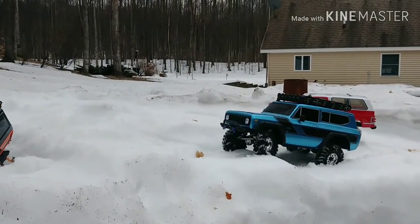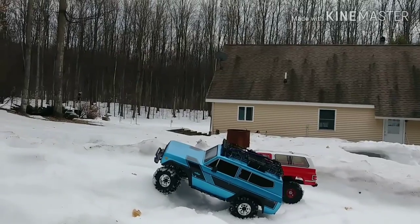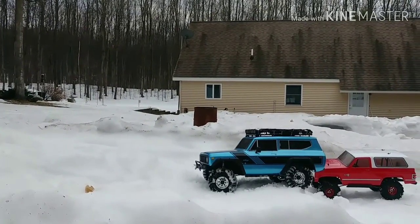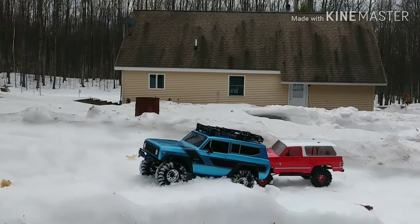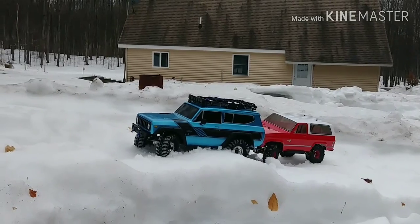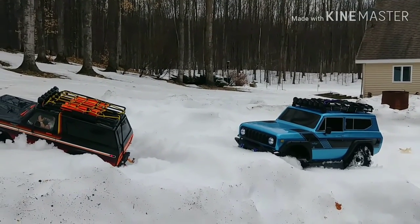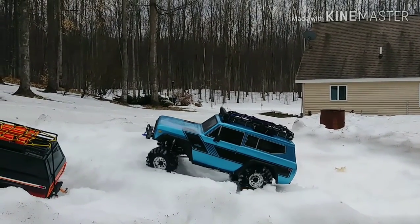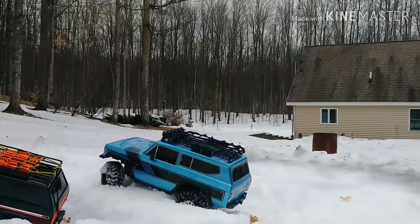Alright, well the Scout's going to try to make its way around here and give me a little bit of a tow. I don't know which way she's going to attempt this. That might not be a good way. Definitely not a good way that way. Probably be better off just coming the way that she did the first time. And she's got herself in a little bit of a pickle. Maybe she tries to come around the Bronco on this side of the truck, on the driver's side, or the passenger side, whatever works. And she's getting hung up on her belly pan.